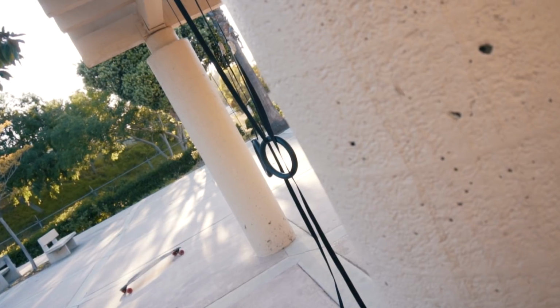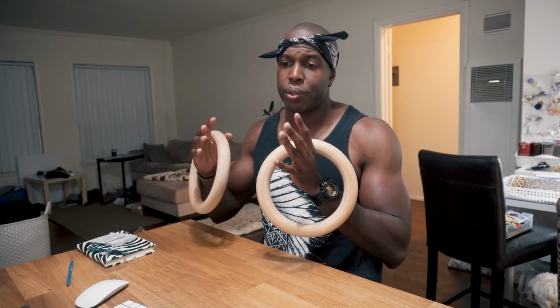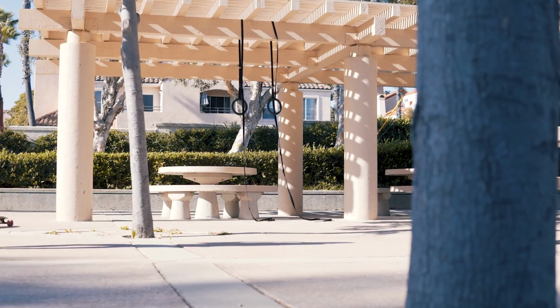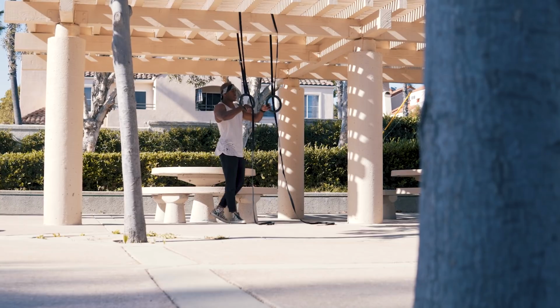So if you've been watching the channel for a while, you know I'm a massive fan of rings, man, because these things can take your training to a whole new level. One, the stability of rings makes things a lot more challenging. Two, they open up so many different variations that you can be doing. Plus, they're lightweight, you can carry them anywhere, and you can almost hang these things anywhere, man. And with some creativity, you can literally make the world your playing ground, or should I say, your training ground. But the biggest thing about rings is they're cheap.